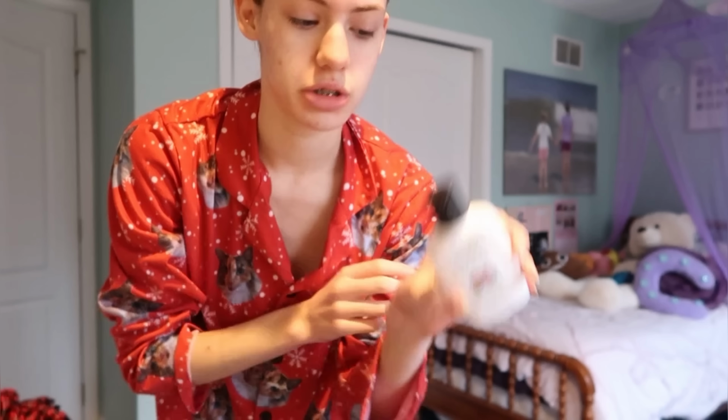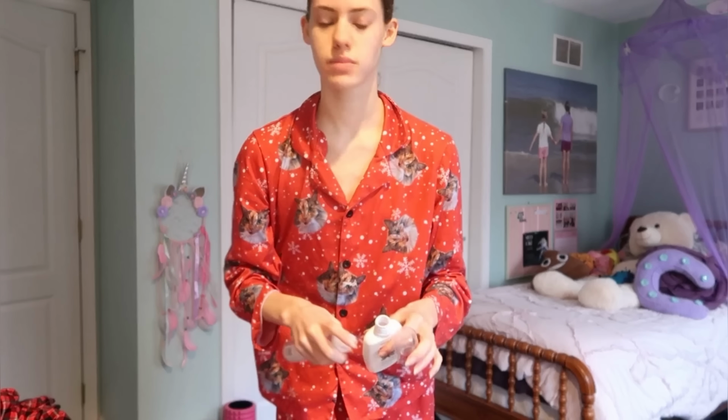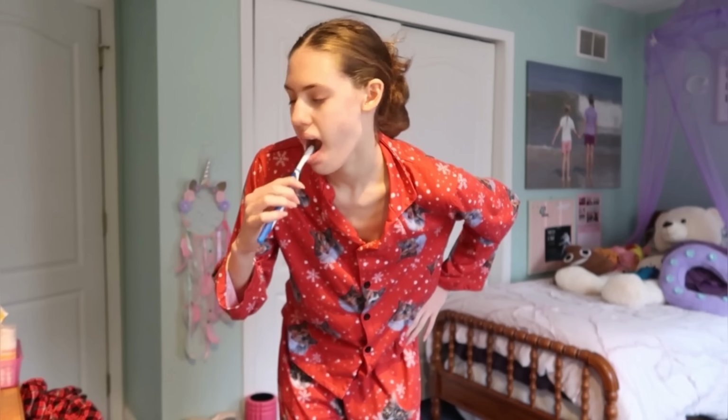I'm gonna get ready for the day. Normally I do my makeup at like 12 when we leave for the city. Today I'm just gonna do it now because I don't think you guys want me looking rough for the whole video. I'm just taking this Trader Joe's sunscreen moisturizer. A little spray to dampen my skin before I put this on. Oh wait, I didn't even brush my teeth yet. I'm gonna go brush my teeth first.